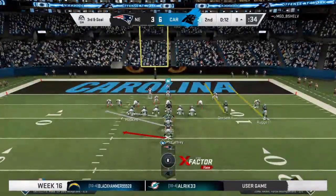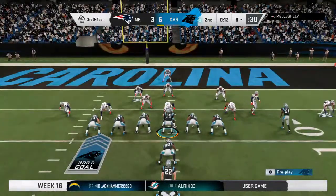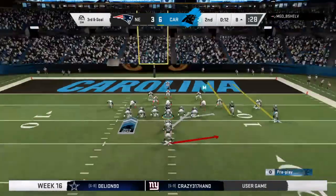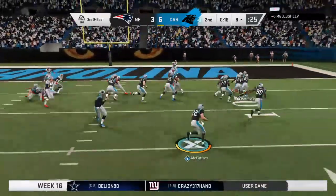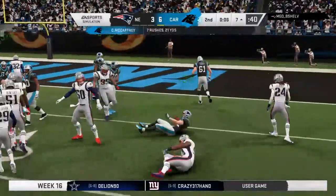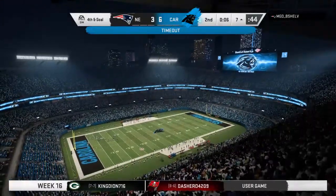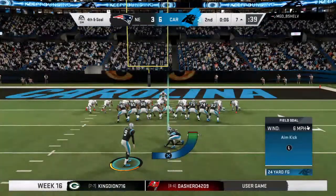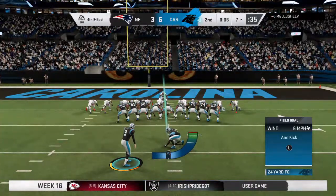This will be play number 8 on the drive. It's 3rd and goal. Watch the safety creep. Check. McCaffrey. And he will maneuver his way down to about the 7. And offensively, they'll take the timeout with 6 seconds left in the second quarter. So they won't get a touchdown, but here's a chance to at least get 3 to end the first half.